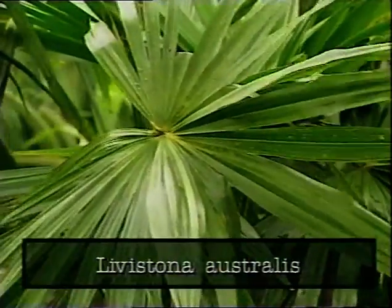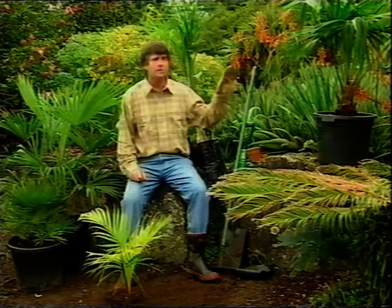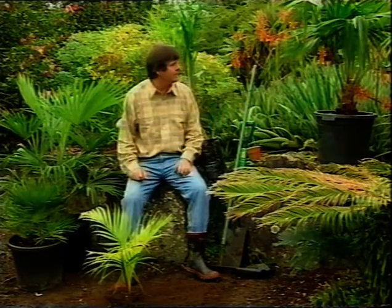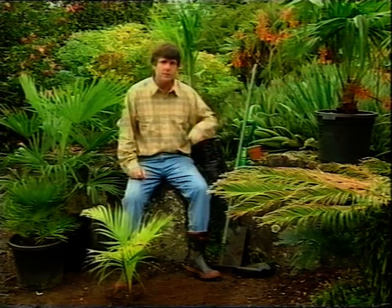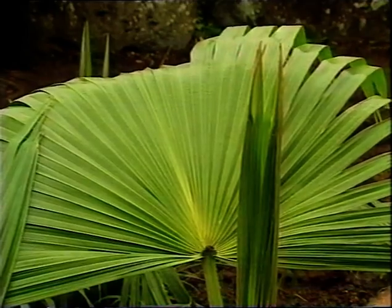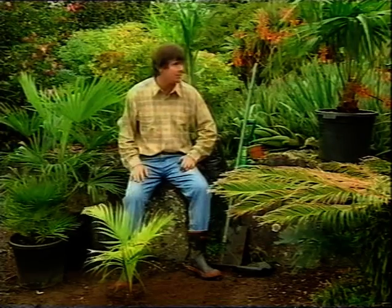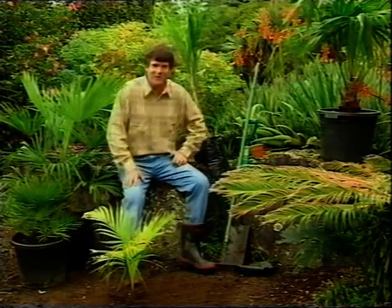Someone once told me you can drive a truck over the darn thing and it'll still grow. It'll take full sun, a lot of wind, and a lot of cold. It's a real tough palm. There's also Livistona chinensis, a close relative of this, but from China. Beautiful fronds, they arch downwards, really a very attractive palm, but that one's for shade. Doesn't get so big. Then behind me, I have one of my very favourite palms.